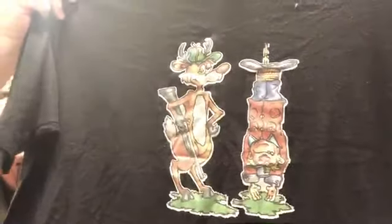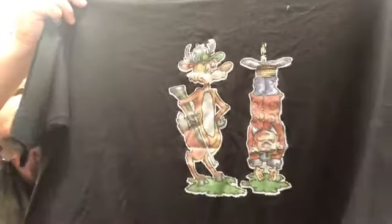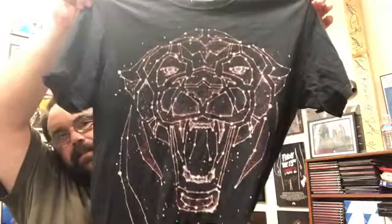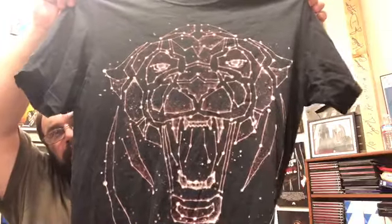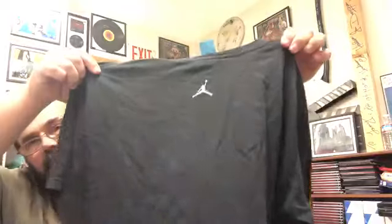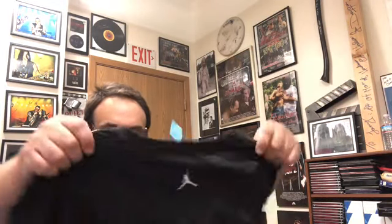And it just had an old print on it. A hunter and a deer. Late 90s, early 2000s. Thought this thing was kind of cool. I think it was $1 also, but it's a Jordan t-shirt. It's really cool looking. It's like a flight t-shirt. But yeah, I thought that might be something. I paid $1 for that.